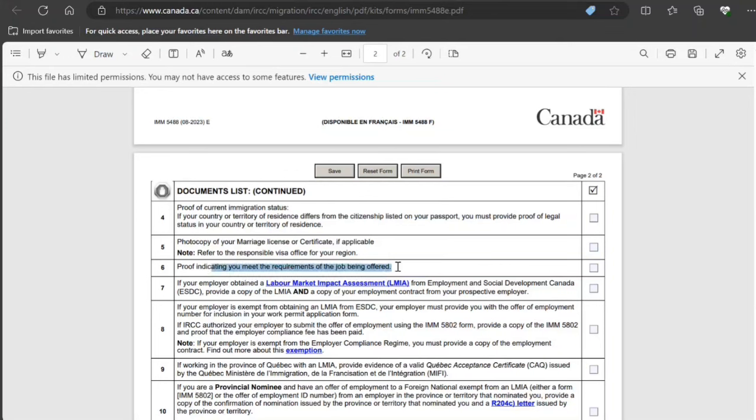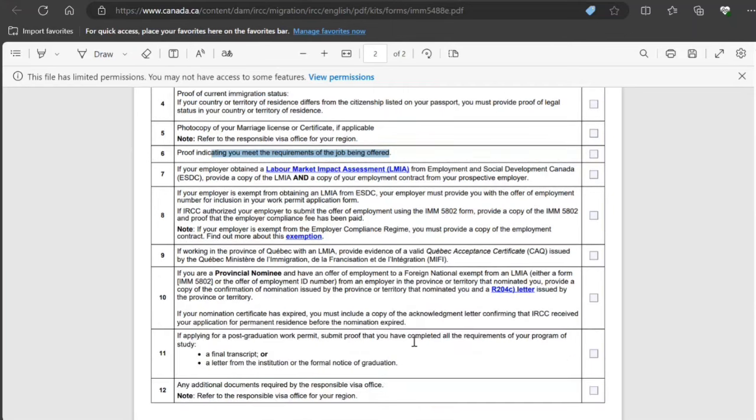A lot of people have questions, but generally for an IT job, even I had to go through this LMIA. It used to be called LMO during those days, labor market opinion. And based on the CV and other documents I got from the employer, I was easily through this. If your employer obtained an LMIA, provide that. If you're working in Quebec with an LMIA, Quebec acceptance certificate. So we'll assume not Quebec, so we'll not go through that.